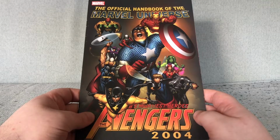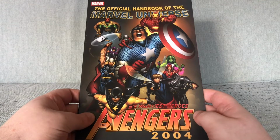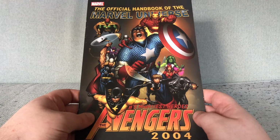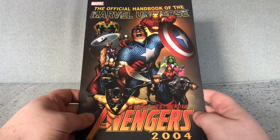Today we are looking at Handbook. It has been a while since we looked at one of these. This is the 2004 Avengers Handbook with an absolutely terrible cover by Sally LaRue, who has no understanding of perspective or in general anything to do with quality art.